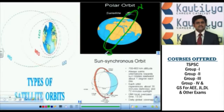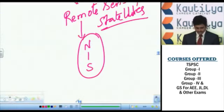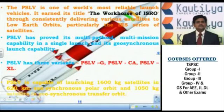So PSLV launches satellites in the low earth orbit or sun synchronized orbit. This low earth orbit is also known as the sun synchronized orbit. And what will it launch in this orbit? It will launch remote sensing satellites. And what is the use of these remote sensing satellites? They are used for studying different resources on the surface of the earth.